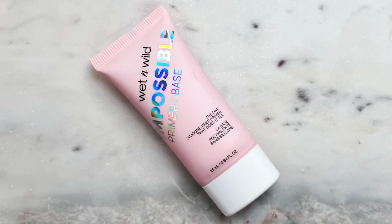But the other primers I included in this video were the Wet n Wild Impossible Primer, which is one I still have on rotation. It's fantastic. It does so much under makeup. It mattifies your skin, it hydrates your skin, it blurs your pores, and it's silicone free, and it also makes your makeup stay on all day.